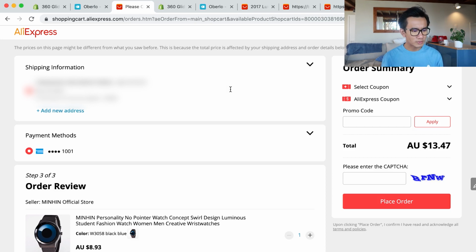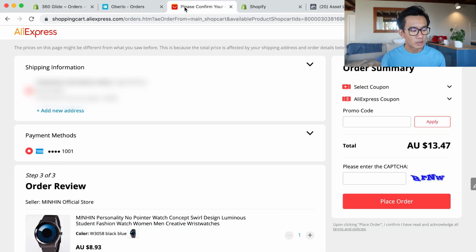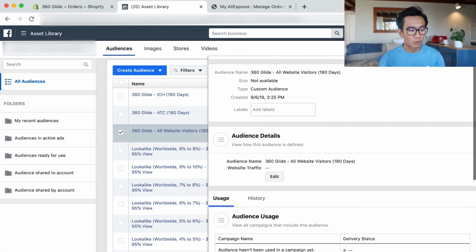So I'm like, what? How come it's not working? But then I think it's probably just because it's the old order, so I sort of leave it as is. While I'm waiting for Oberlo to maybe refresh, since it's an old order, I would have to wait for new orders to really test out to see if the new linking of the new supplier works.